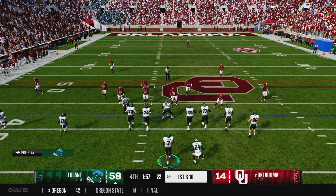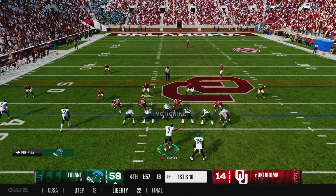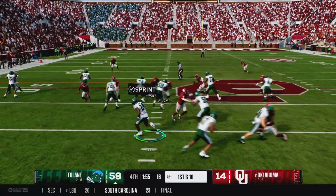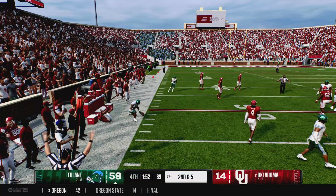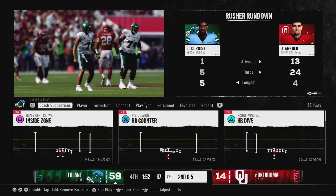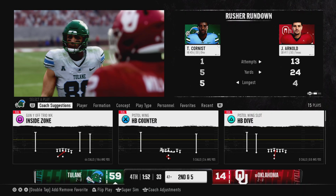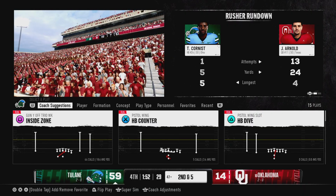So we'll see this offense make its way out to start the drive. They'll put the tight end in motion. To the ground with the back. And that defense pushing him out of bounds after a short gain. And this is exactly where you want to be as an offensive coordinator. Like when you've got the lead late in the football game, just run the football, eat the clock.